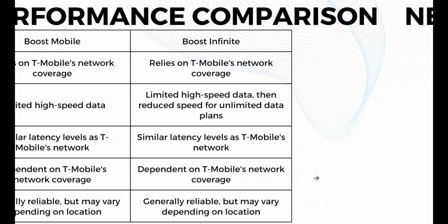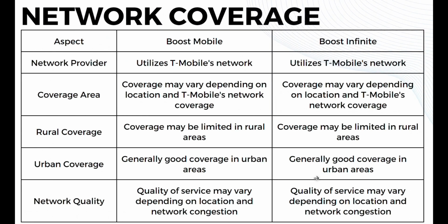And now in terms of network coverage, as you can see on this table, in terms of network provider, Boost Mobile utilizes T-Mobile's network, same as Boost Infinite.